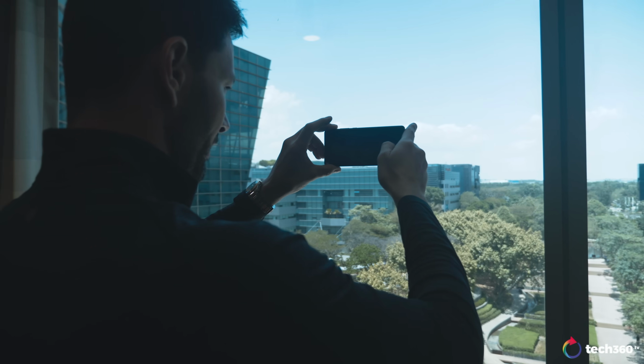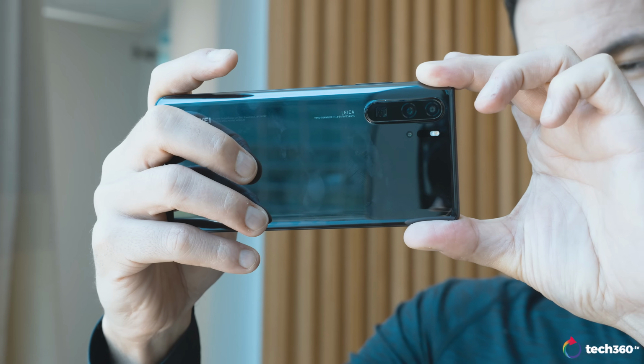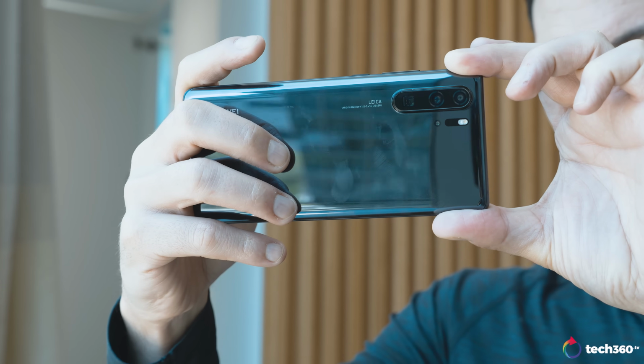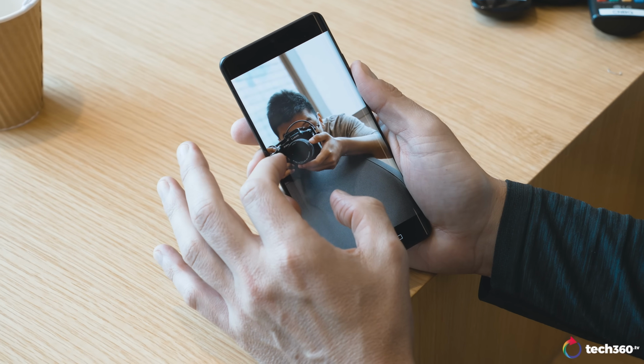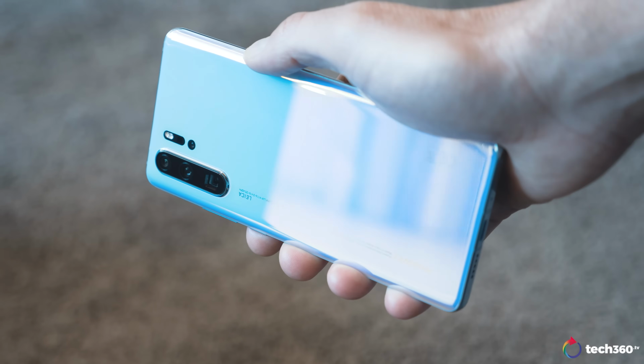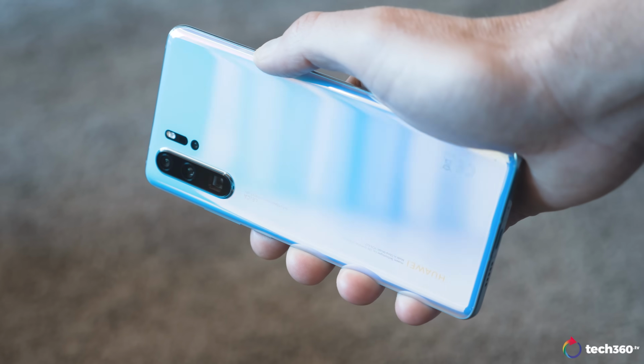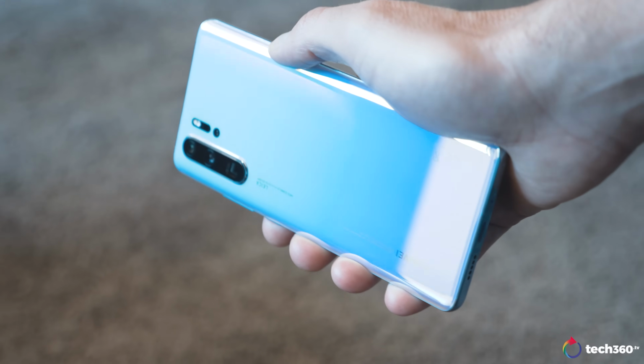Now they have the Ultrawide, which is at 20 megapixels, f2.2 aperture. A standard lens is 40 megapixels at f1.6 aperture. You have a telephoto lens at 8 megapixels, and that time-of-flight camera that really is going to give you a much more realistic bokeh and depth of field than you weren't able to get before in other camera sensors out there. Because normally when you would see this bokeh effect or depth of field effect, it was just basically a cutout and the rest of it was blurred in the background.